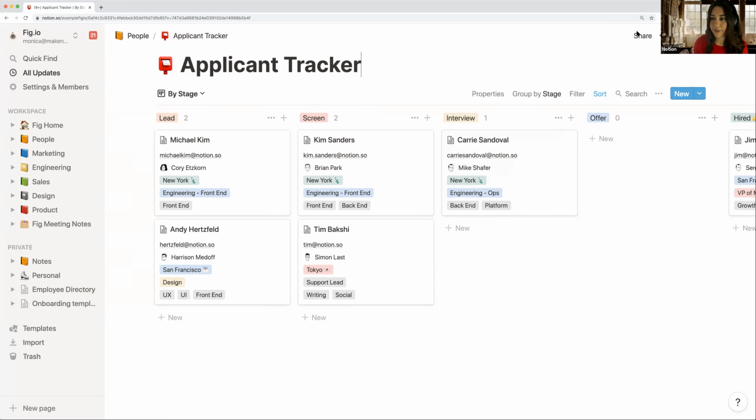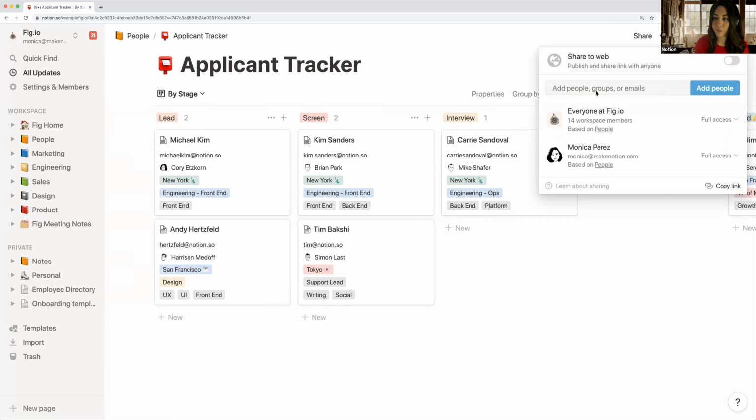In Notion, we have this option in the top right, which is called our share menu. You can open the share menu, and then you can see how the permission levels have been set up for this particular page. For this applicant tracker, it has this access where everyone at fig.io, so everyone in the workspace, has full access. But you can slice and dice this however you need.